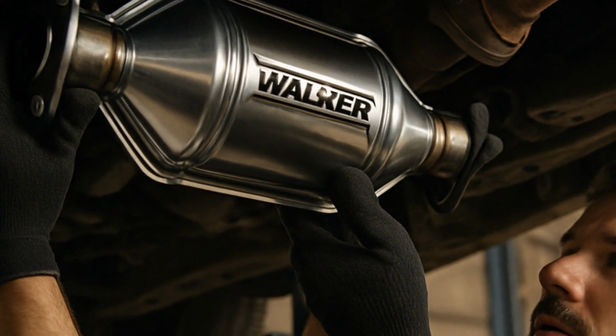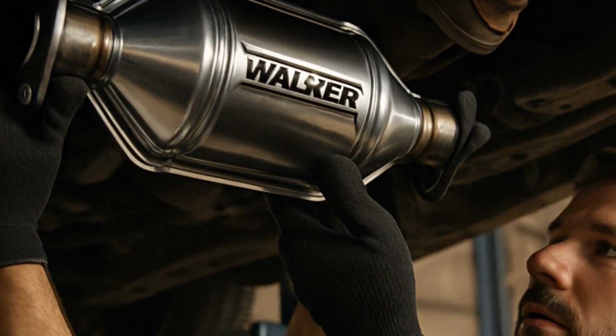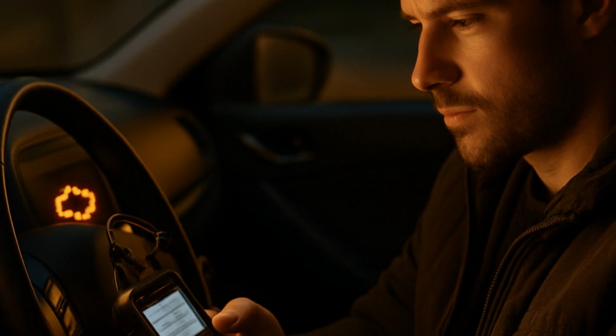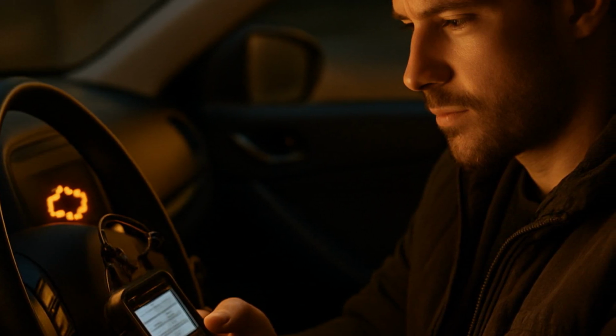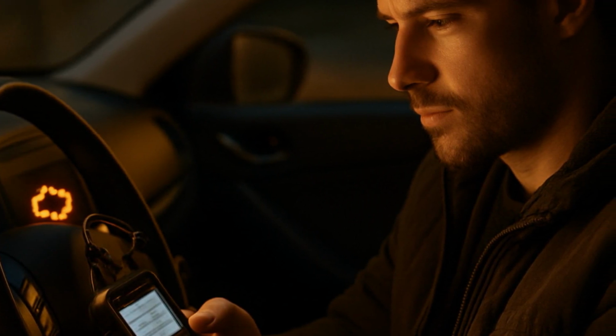Bottom line, Walker catalytic converters aren't glamorous, but they're affordable, usually fit, and keep you from breathing in your own exhaust. Do yourself a favor and get your codes read before buying, but if you need a middle path fix, Walker's hard to beat.